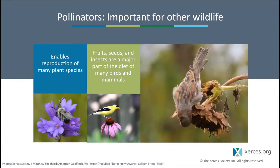And some pollinators are also part of that food chain themselves. About 9 in 10 bird species eat insects at some point in their lives. And caterpillars or larval butterflies and moths are a really important food source for a lot of birds, especially when feeding their young. And some birds will also occasionally eat bees, either in their larval or adult form. So insects are this really just tremendous source of protein.